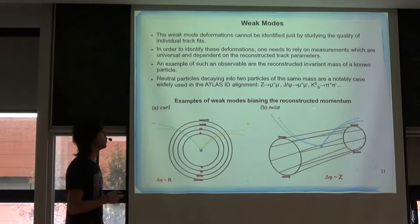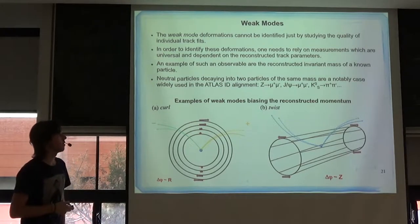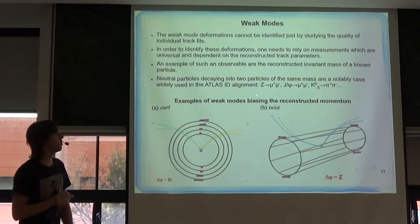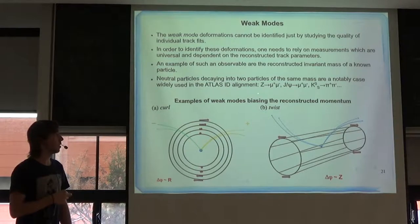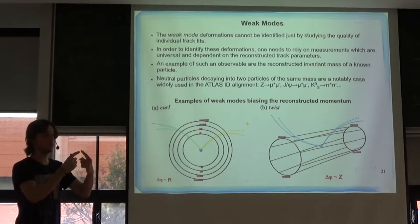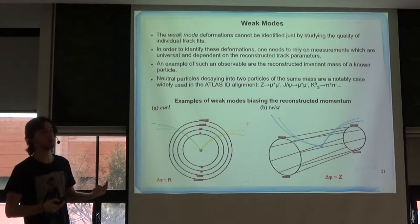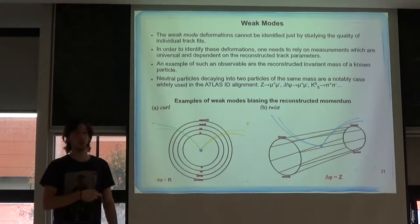This is done with universal observables, as for example the mass of the Z boson. We reconstruct the mass of the Z, decaying into two muons, and if you have an error in the momentum, as the mass is reconstructed by combining the two muons, if each of the muons has an error in the momentum, the mass you are going to reconstruct is not going to be good.